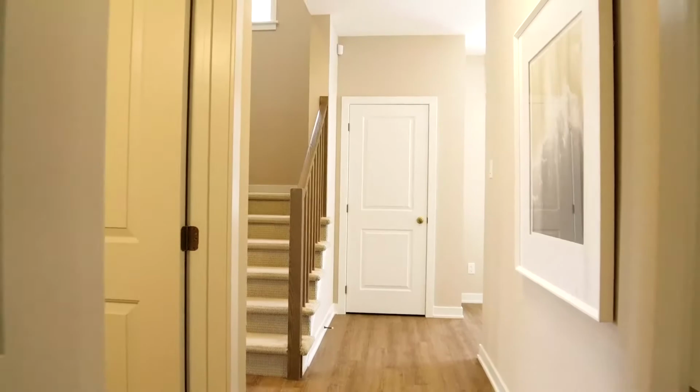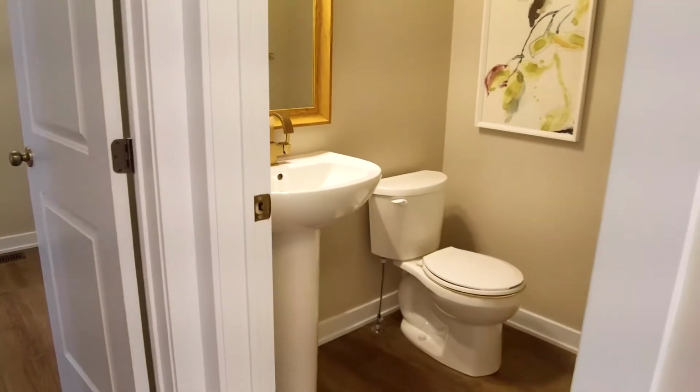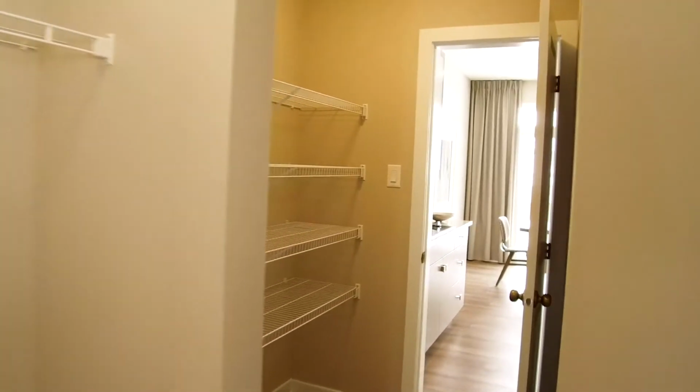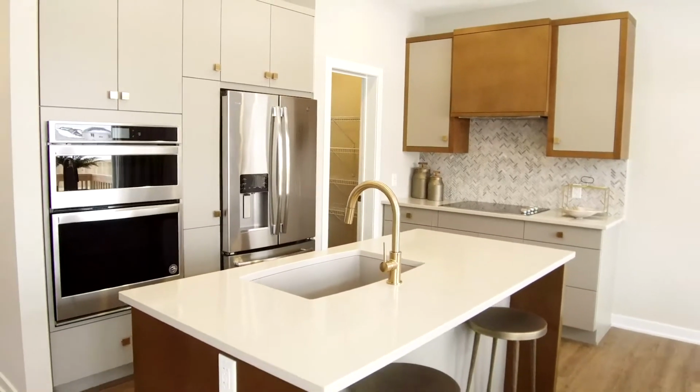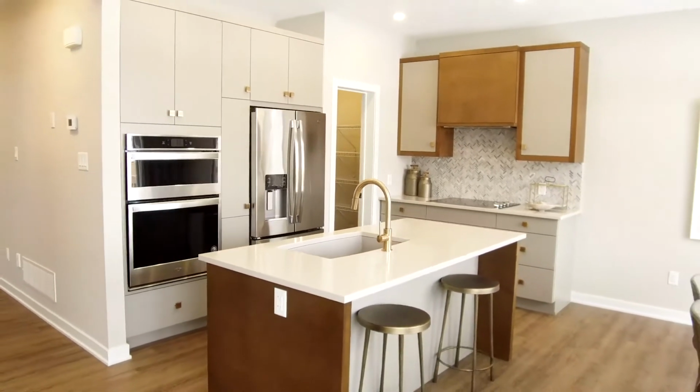Just off the front foyer, past a two-piece bath, is a mudroom that leads from the garage, through a pantry, and directly into the kitchen. So convenient when arriving home after doing the groceries.